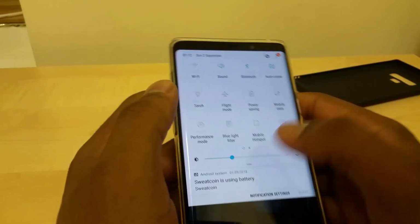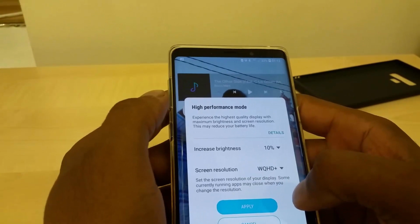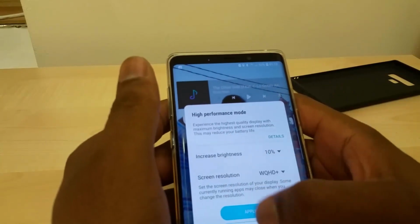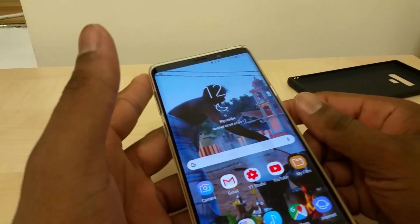And then performance mode, basically this is when your mobile goes beast mode and it will drain your battery. And you can see it goes to quad HD, increase brightness by 10%, blah blah blah, which we're not going to do at the moment because this is just an overview of what's going on.